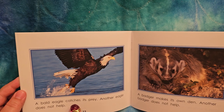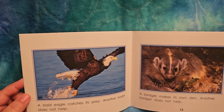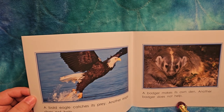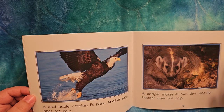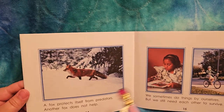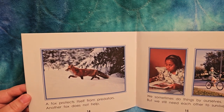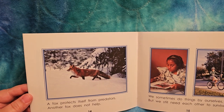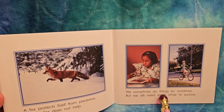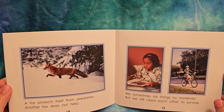A bald eagle catches its prey. Another eagle does not help. Ooh, he's catching a fish with his toes. A badger makes its own den. Another badger does not help. Ooh, look at the badger with the stripe. I think he's really cute. A fox protects itself from predators. Another fox does not help. Compare that to the wolves who live together as a pack. We sometimes do things by ourselves, but we still need each other to survive. That's true.